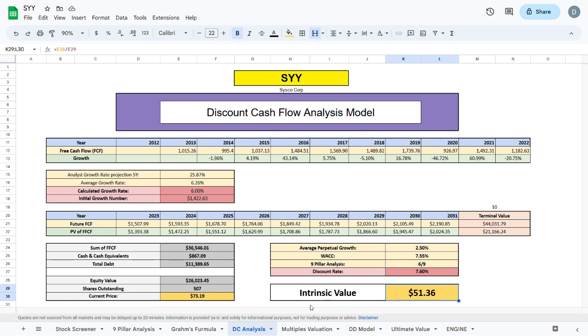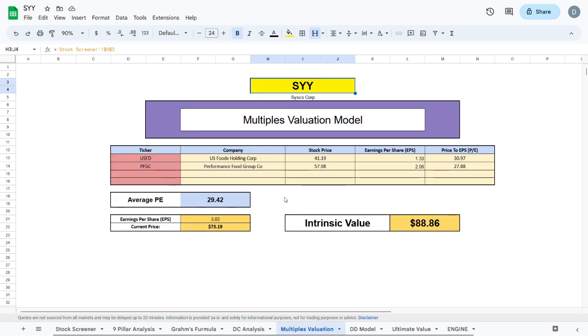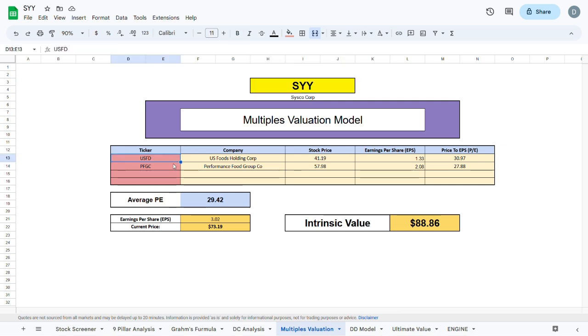Now we can move to our third valuation model, which is the multiples valuation model, which is based on comparing a company to other companies which operate in the same sector and have very similar structures. So this time I will be comparing SYY to USFD and PFGC. I took these companies' current stock prices and divided by their current earnings per share to get their price to EPS. I then averaged out those price to EPS ratios and multiplied that average by the earnings per share of SYY to get an intrinsic value of $88.86, quite higher than the current trading price by about $10, which shows that SYY might be slightly undervalued compared to other firms which operate in the same sector.